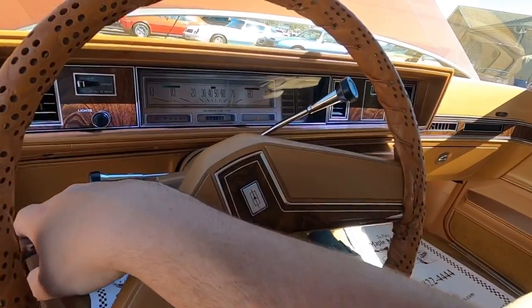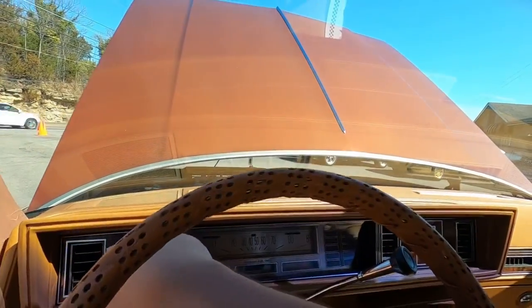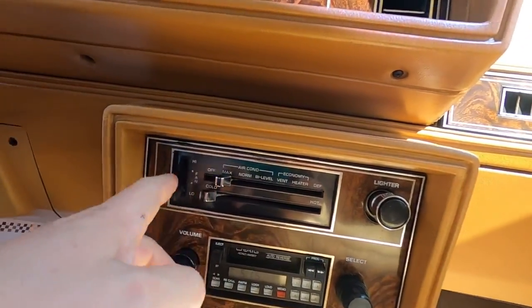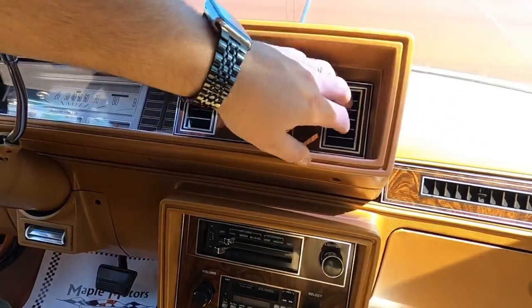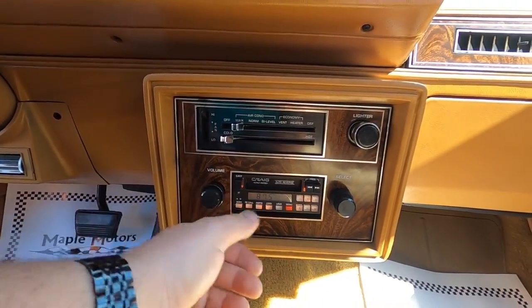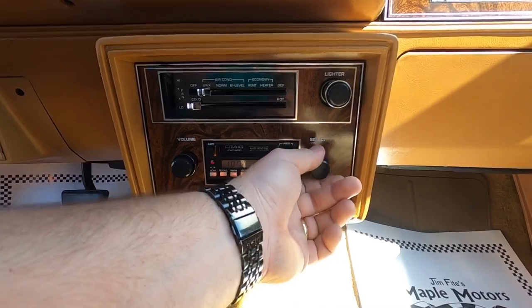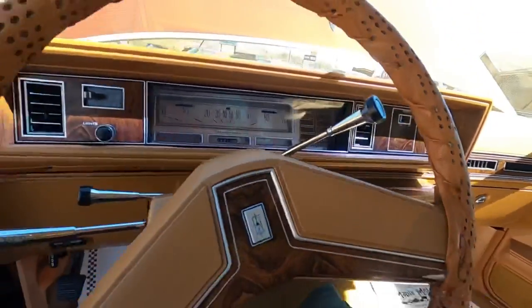Everything's sensitive. Turn signals popping up on the dash. I don't want to hit the wipers till I shut the hood. But we already know about that. AC. Compressor just kicked on. But it feels like it's coming through the dash here. And it's cold. Radio. It's cutting on. We got it on static right now. Yeah, so we're working. Tilt column.